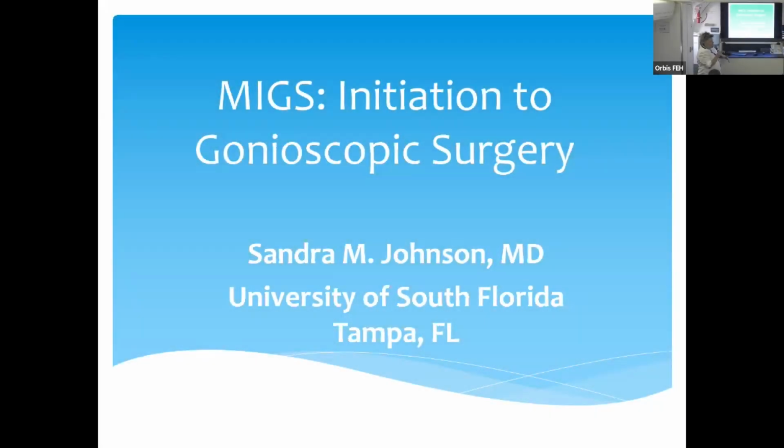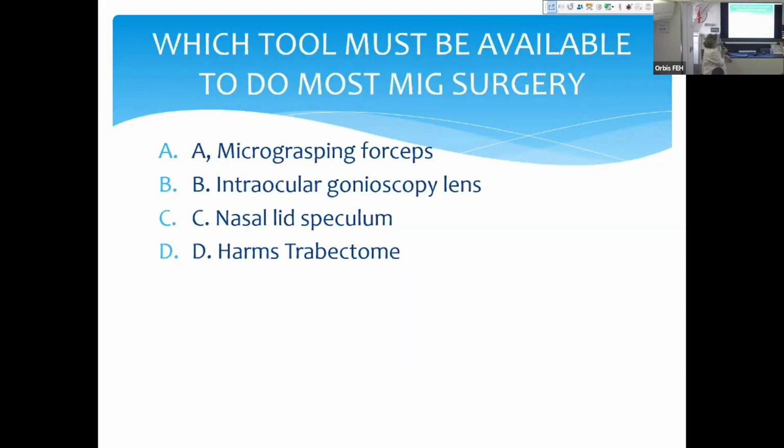Today I thought we'd talk a little bit about small incision MIGS, where we go through these corneal wounds and try to take care of patients with perhaps moderate glaucoma, and not the severe ones that need trabs or the ones that we need to put tubes in. So which tool must be available to do most of the minimally invasive glaucoma surgeries?